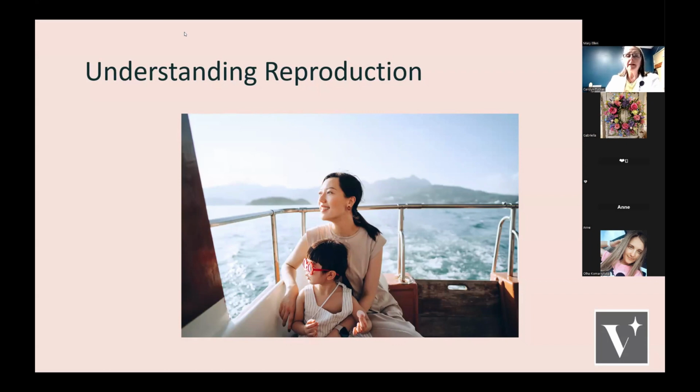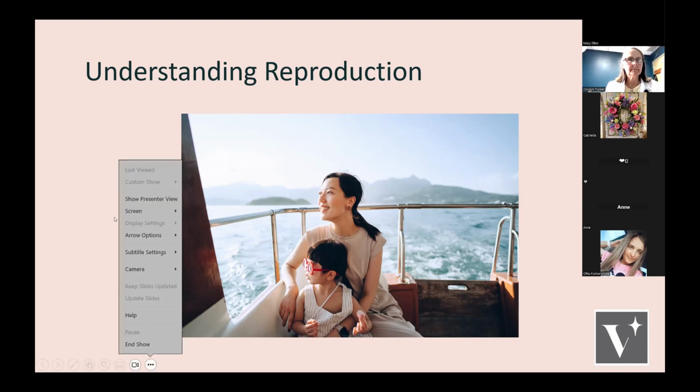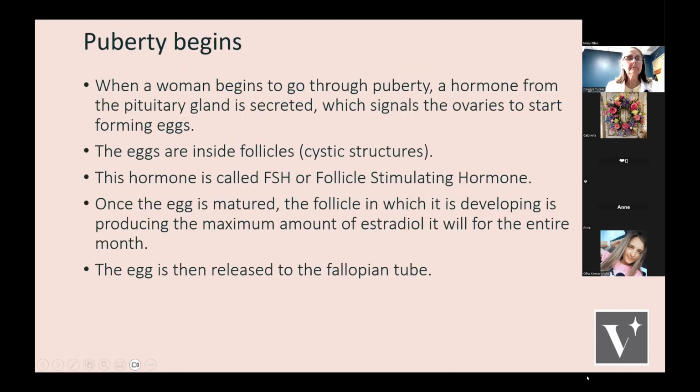But today we're going to be talking about perimenopause. And so to begin our talk, we really do have to understand the basis of our reproductive system. So we're going to go through really quick highlights of understanding reproduction. All right. And to begin with, we have to begin with puberty.